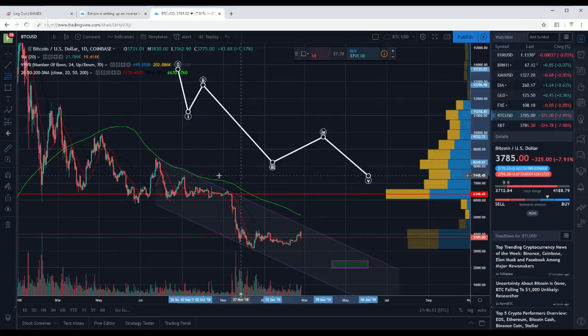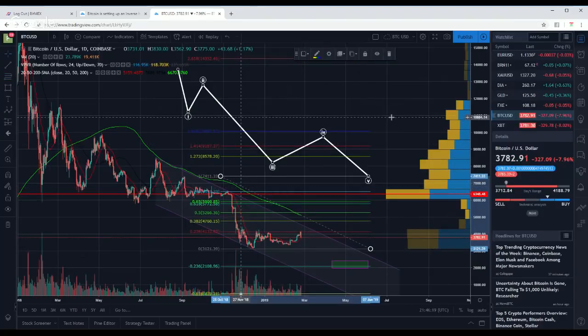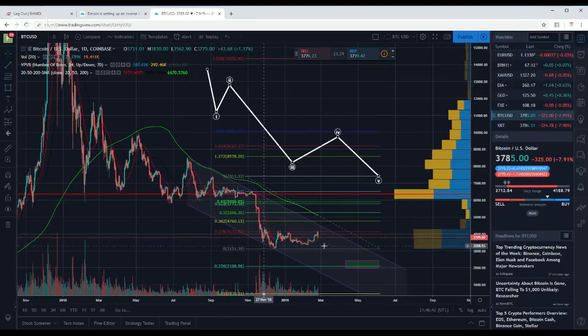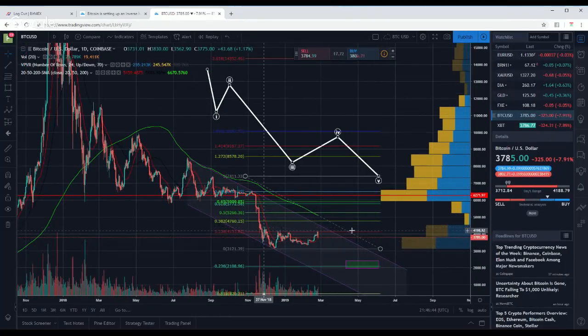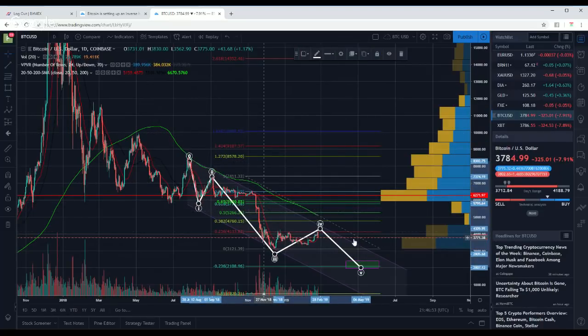The high probability area for the 4 is, if you were to take the top of the proposed 2 to basically the entire length of the 3 wave, typically the 4 gets to the 382 at least, and usually ends up between the 382 and 50% retracement. We're being rejected by the 236. We're not even in dead cat bounce territory yet. You know what I mean? So this shows weakness. This does not show strength, as far as the Elliott wave, and also as far as just a bullish perspective here.